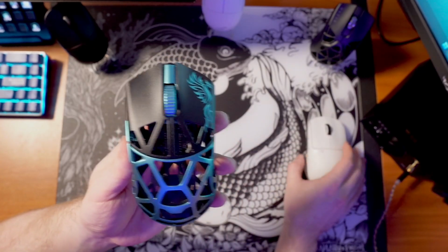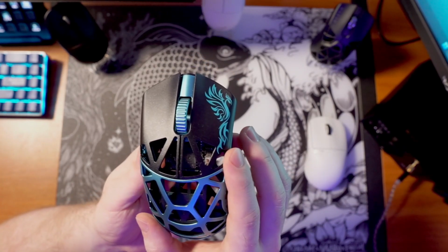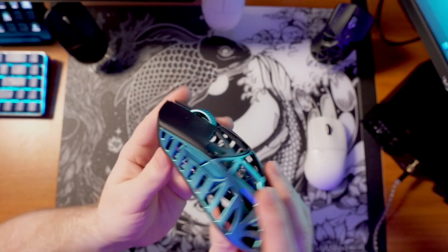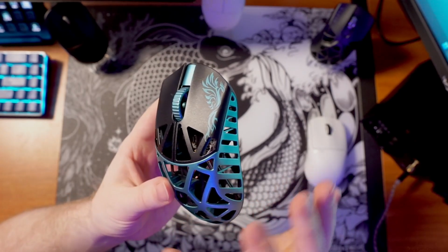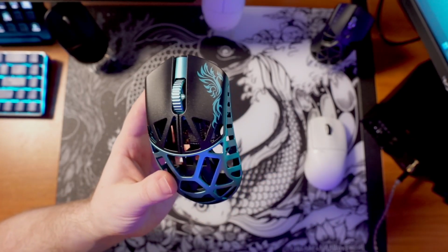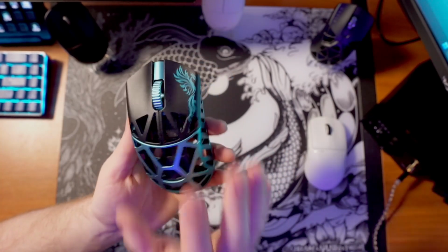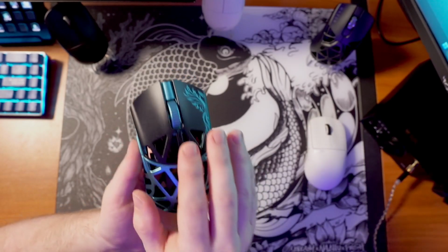The colorway on this is beautiful. You have the right-hand side Phoenix just popping. You have the blue on black, the accents, the different colors. It's just so beautiful, and I love using this mouse pretty much because of how badass it looks. The mouse is a magnesium alloy mouse. It's around 40-something grams, right?